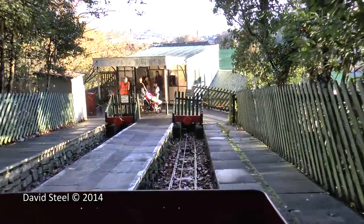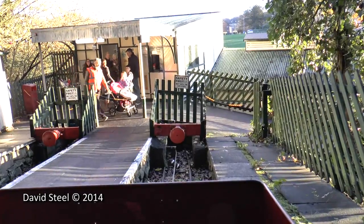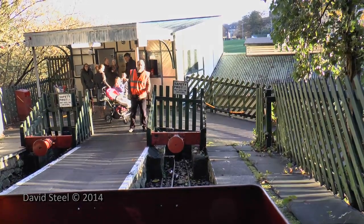Shipley Glen Tramway is a unique gem, so if you happen to be in the area, it's well worth a visit. Further details can be found on their website.